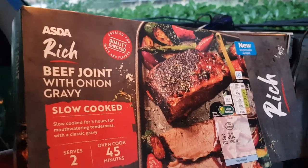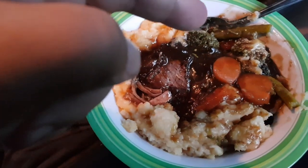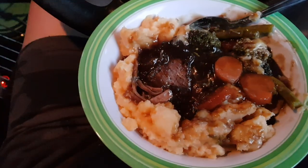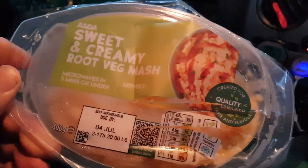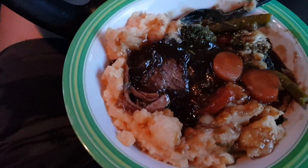A beef joint with onion gravy, slow cooked for 45 minutes, on a bed of broccoli, asparagus, and carrots, with mashed potato and swede to soak up the lashings of onion gravy. And I've got that tomorrow as well. With all that veg in it, I'm glad I split the meal into two separate days.